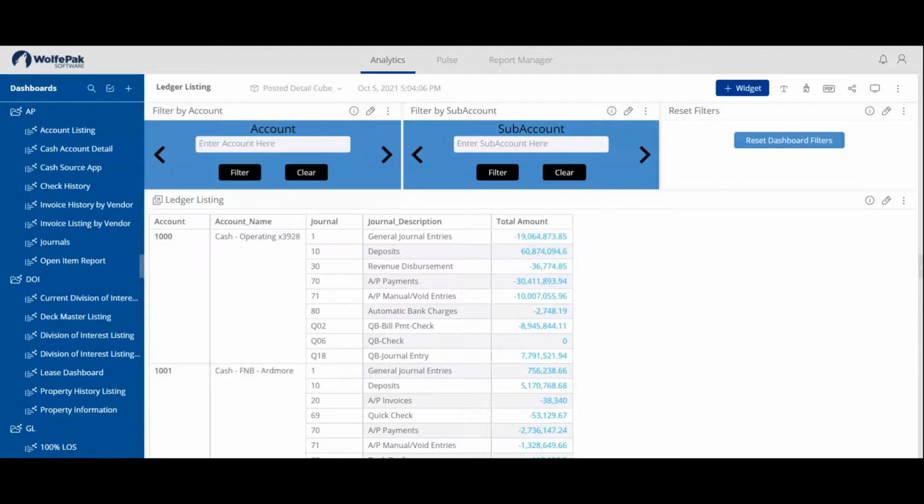To me, on the Power BI question, and I'll throw this to Ryan as well, WolfePak Intelligence just isn't a BI tool. I mean, it is a BI tool, but it's much more than that.